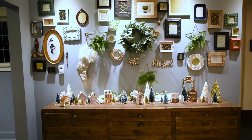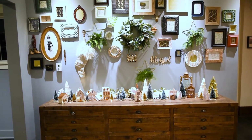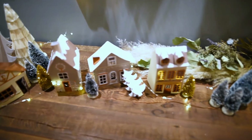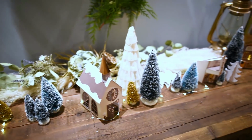Over the homeowner's buffet, we painstakingly swapped out some photos for some festive wrapping paper, wreaths, greenery bits, and stockings to create a Christmas gallery wall. I also brought my paper village, which I made from a paper pack from Michael's a couple of years ago, and bottle brush trees to display on top of the buffet.